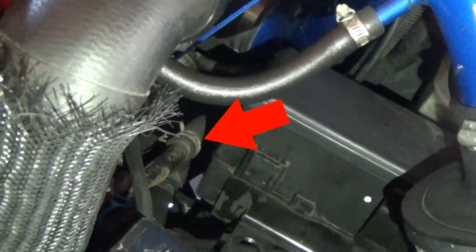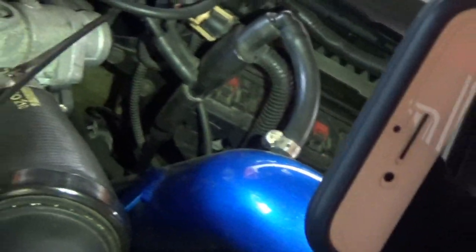I can point an arrow to it so you guys can see, and I'll get a better shot once we get the intake out of the way and get some better light. Lines go down under the intake and up and into the car right there. They're for the heater, and it is leaking from this end.